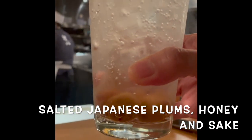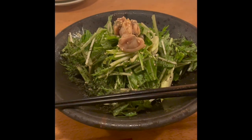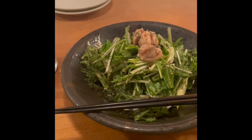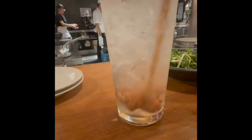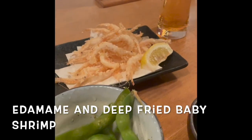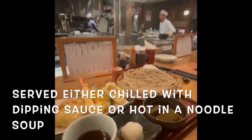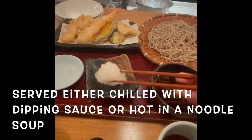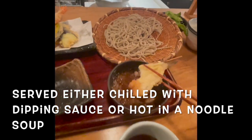Cheers. Ooh, nice. With umeboshi, with plum under. Veggies, fresh salad, and plum soda. Kanpai! Soba tempura. In general, eating soba noodles is often a healthier choice than regular pasta.